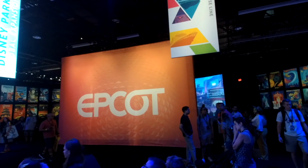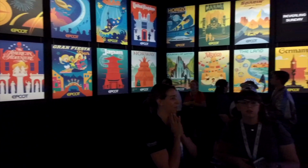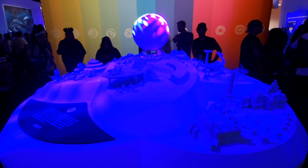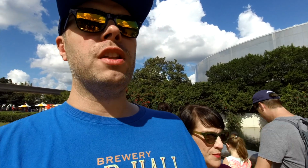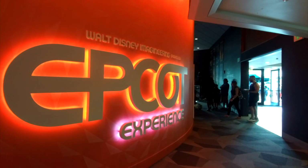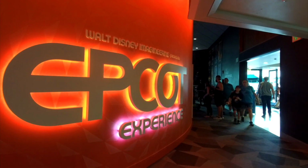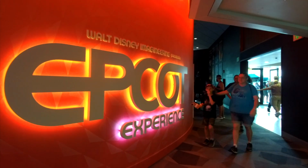I believe everything came over here from D23. Yeah, all the posters they had there, some of the little models and whatnot. This was all at D23 just a few months ago when we were over in California. So I'm excited that this is now getting shared with the Central Florida Walt Disney World family.